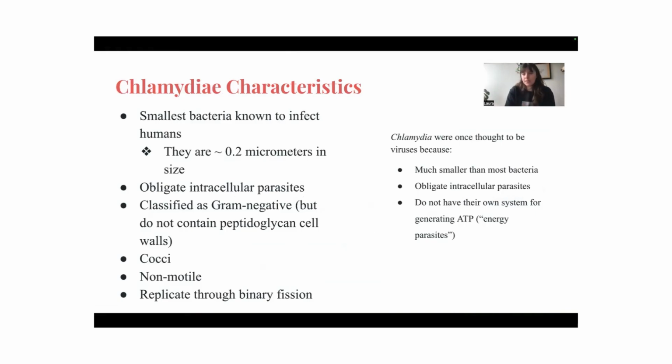Some characteristics of this group of organisms. Chlamydias are the smallest bacteria that are known to infect humans. They're about 0.2 micrometers in size, so very, very small. They are obligate intracellular parasites, meaning they have to live within the cells of their host, which are generally going to be mammal cells. And then they're also classified as gram-negative.